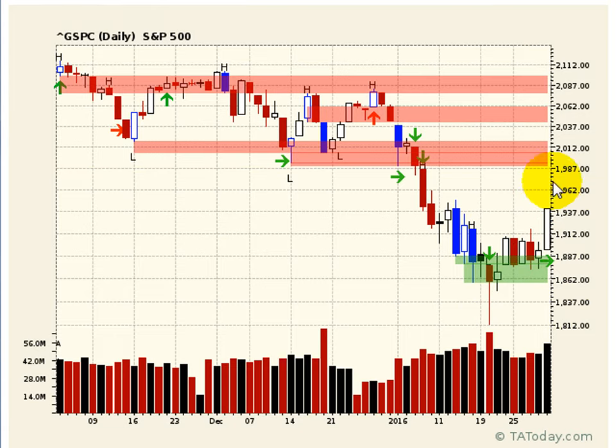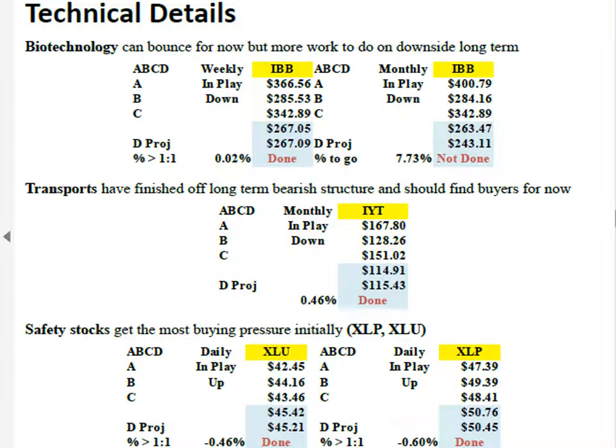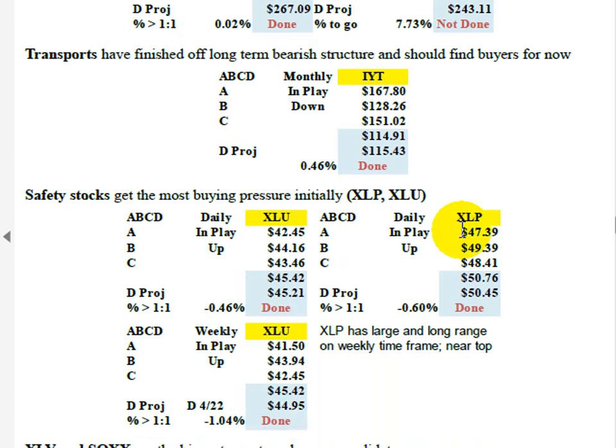Now, whether that push up finds resistance and it takes all week to get up there and then starts to pull back next week, or maybe it's this week, I think that's the scenario that's most likely. Now, I've got a lot of technical details in here, mostly ABCDs. I went through and I figured them all, right.